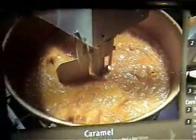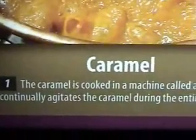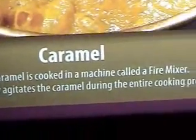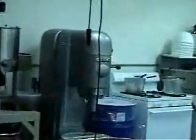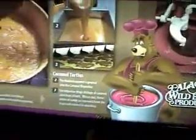And over here for the caramel, they have to use something called a fire mixer. I think I showed that at the very beginning. I think I'm going to show it again here. Look up. There we go. It's that machine right there. It makes sure that the caramel is nice and smooth. And then they're put on.